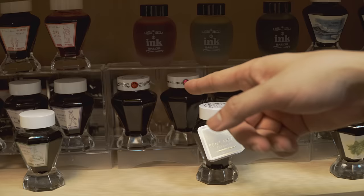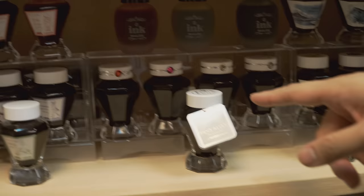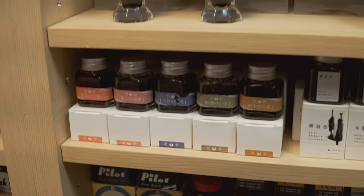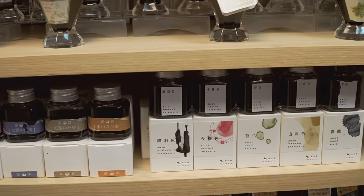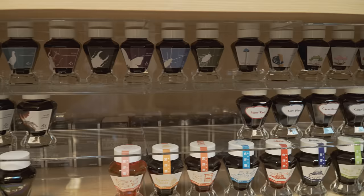You can see the Kyoto inks from stationery shop TAG. They have the Kyo Iro set and the Kyo no Oto set. There's also Pen and Message. They are one tiny shop in a quiet area of Kobe, and they have 8 colors.